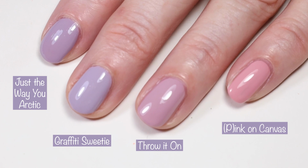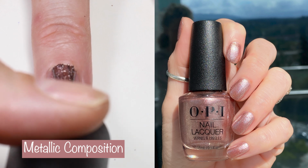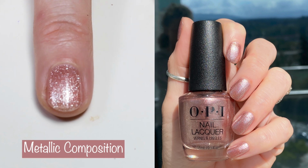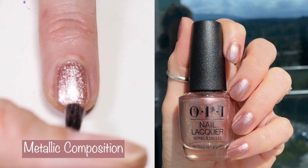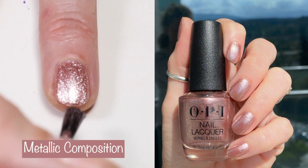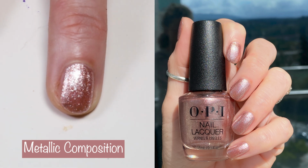Okay guys, we're almost there. This next polish is Metallic Composition. This is a gorgeous metallic rose polish that is opaque in 2 coats. And this sparkles like crazy. Like, my pictures in my live swatch aren't even close to showing how sparkly this polish is.